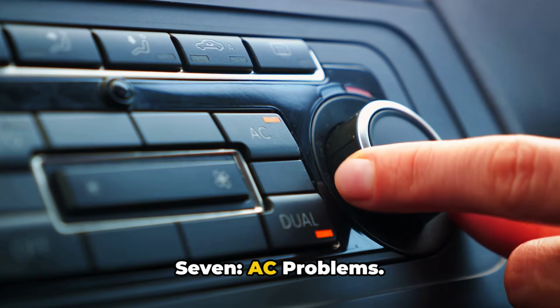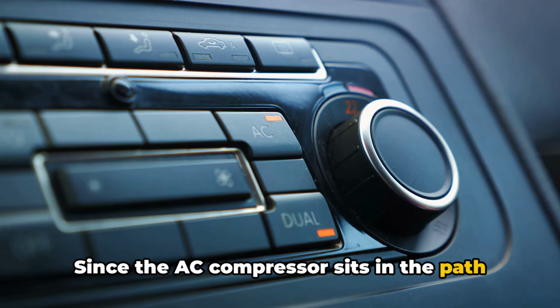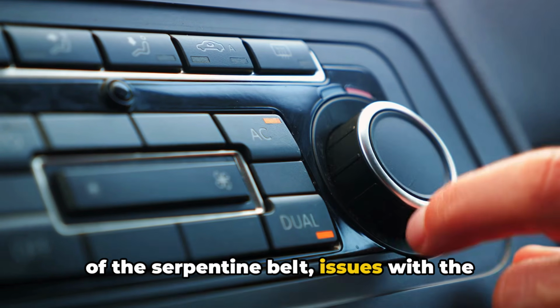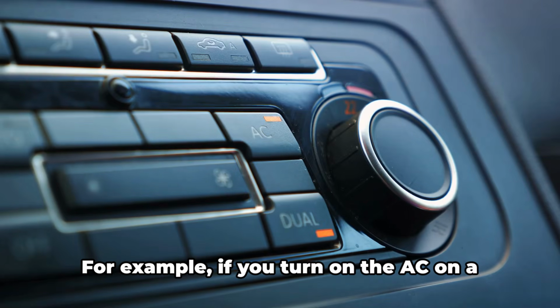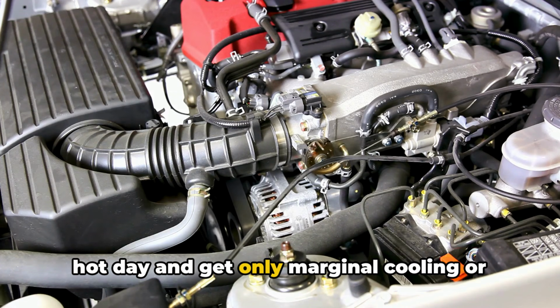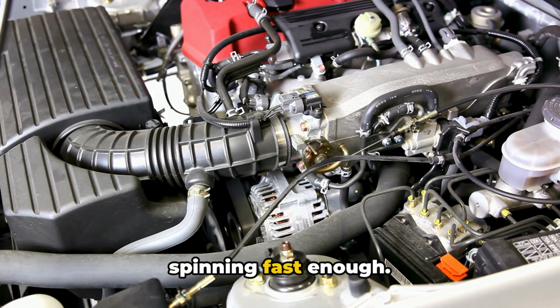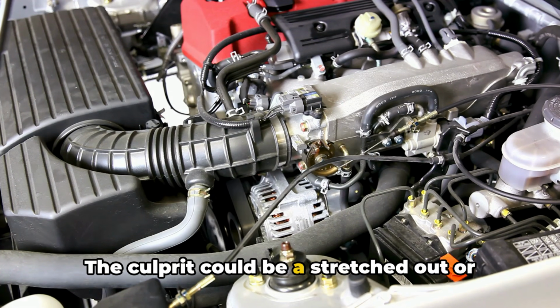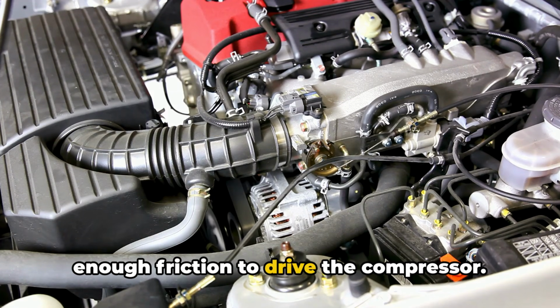7. AC problems. Since the AC compressor sits in the path of the serpentine belt, issues with the air conditioning system can be an indicator of underlying belt trouble. For example, if you turn on the AC on a hot day and get only marginal cooling or even warm air, the compressor may not be spinning fast enough. The culprit could be a stretched out or oil-saturated belt that simply lacks enough friction to drive the compressor.